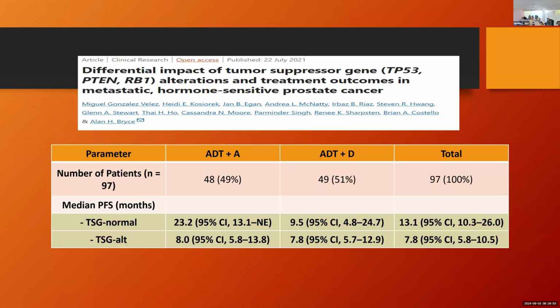We had a study which showed the differential impact of tumor suppressor genes alteration and treatment outcomes in metastatic hormone-sensitive prostate cancer. The number of patients were 97, and there were two subdivisions: ADT with abiraterone and ADT with docetaxel. In patients who had the tumor suppressor genes normal, the PFS was 23.2 months, and with altered, any one of the genes, if they were altered, the PFS decreased to 8 months.